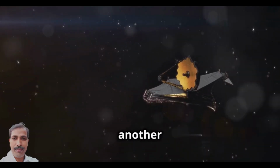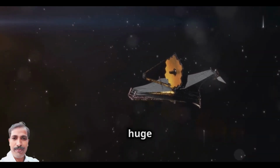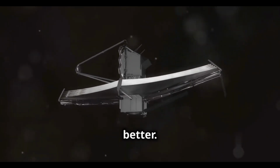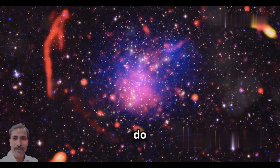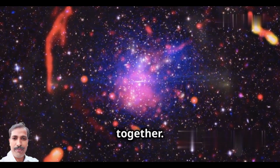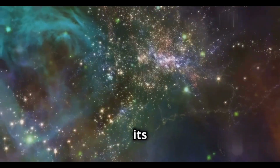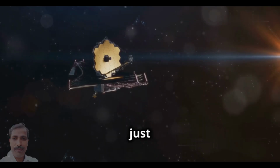This wasn't just another picture from space. It was a huge moment. It helped us understand the universe so much better. It showed what humans can do when they are curious and work together. The universe used to be full of mysteries. Now it was starting to share its secrets with us, and this was just the beginning.